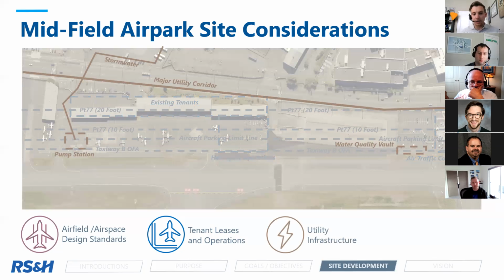The next consideration is your utility infrastructure. There's a major utility corridor that runs along East Marginal Way, and stormwater lines from that cross underneath East Marginal Way, connecting to a pump station. And then also, on the right-hand side, you have a water quality vault. We want to make sure that when we're developing the plan, not only do the utilities integrate with the plan, but also that the utilities have the capacity to serve the facilities that we're proposing. Additionally, we want to make sure that the facilities we're proposing don't directly impact one of the utility infrastructure components if it can be avoided.